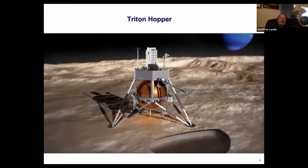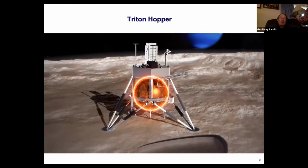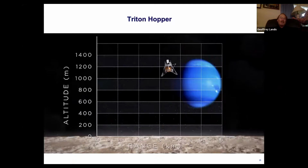Once we've excavated a little hole, lift off, we heat it up with our radioisotope rocket engine. The heated nitrogen, we use that as a rocket engine. It gives us a hop. This was our phase one design.